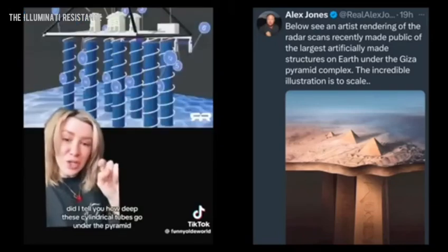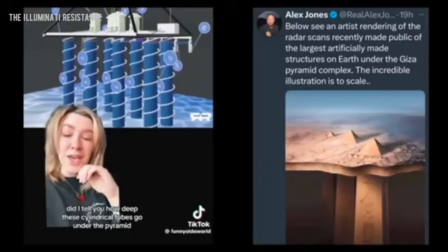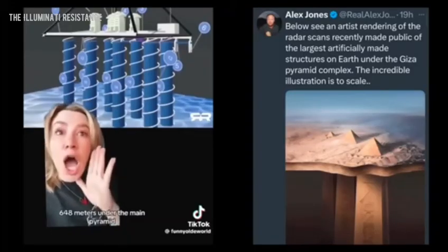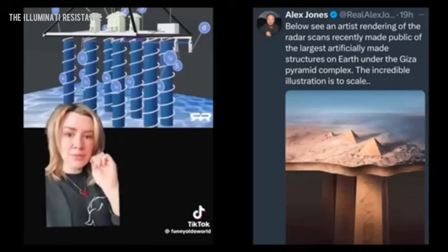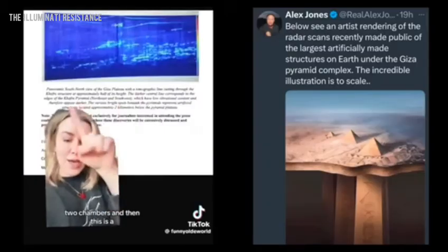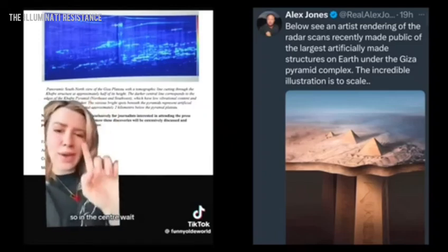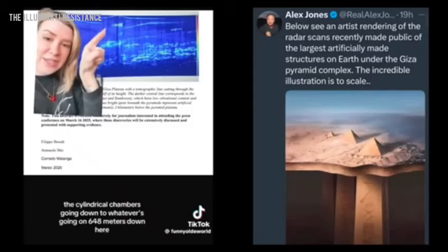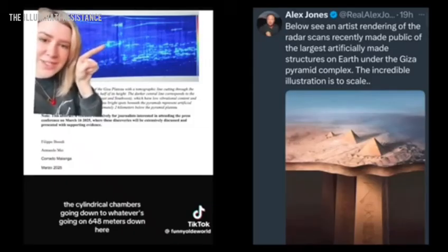Oh, and I'm sorry, did I tell you how deep these cylindrical tubes go under the pyramid? 648 meters. 648 meters under the main pyramid. And then you hit the 80-meter 2 chambers, and then this is a map of the whole of the Giza plateau. So in the center, wait, I'm going to move. This here is the chambers that are in the center pyramid. The cylindrical chambers going down to whatever's going on 648 meters down here.